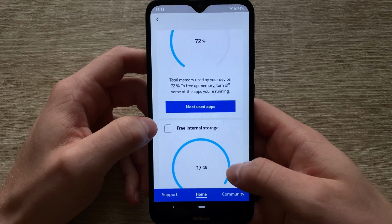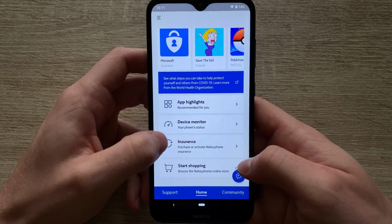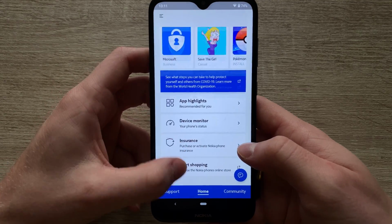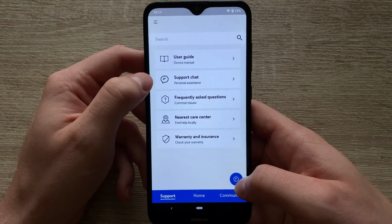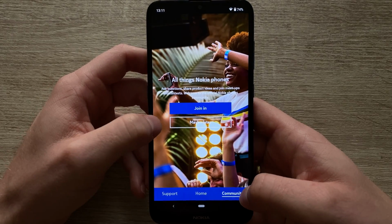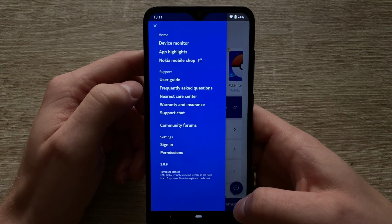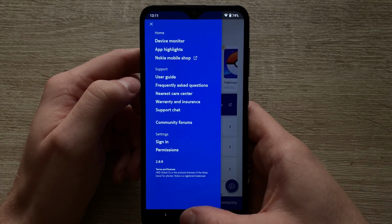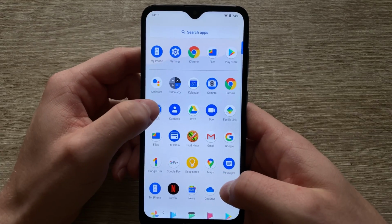In terms of device monitor, it tells you how much free RAM you've got, that you can free storage, but you can do that within the storage manager that is built into the phone as well. And as I've mentioned, you've got a user guide, support chat as well, so if you want to speak to a representative of Nokia HMD, you can do that using this app. Works pretty well, doesn't consume a lot of space, but obviously if you want to, you can remove that.